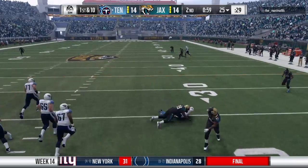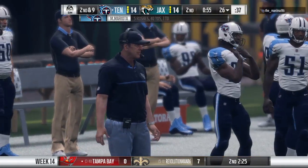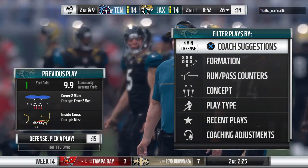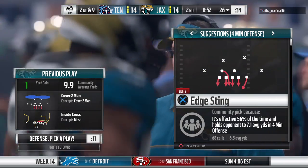Flush to his right. And he's able to get up here to the 26. He'll get just a yard on the scramble. It's second down. Yeah, he only gets a few yards on first and 10, but he's better off doing that than throwing an incompletion or even worse, an interception.